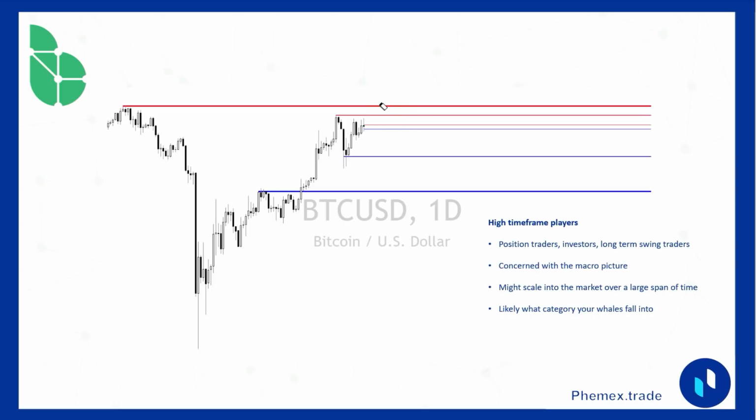So hopefully this very simple, rudimentary example gives you an idea of the different types of buyers and sellers we have in the market at any given time.